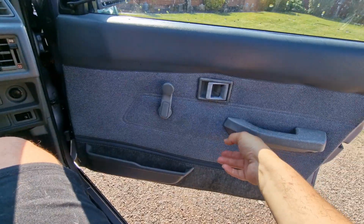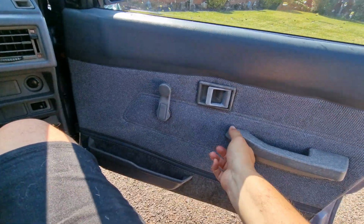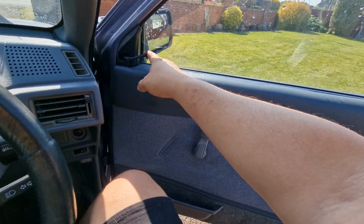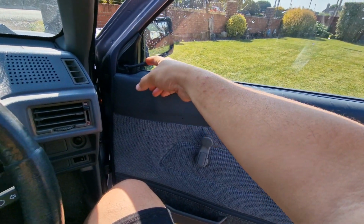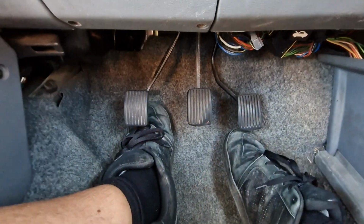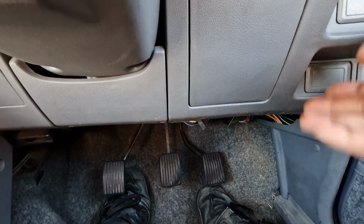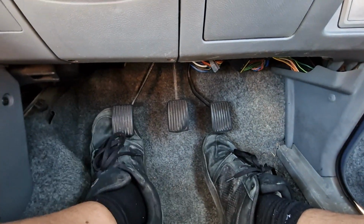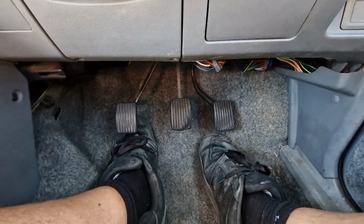Driver's door then, same as the passenger's window winder handles, keep fit handles, doors, and bits and pieces. The only alternative difference is your wing mirror adjuster on this handle. Taking a look in the footwell. There's my legs. You've got the bonnet pull, you've got the fuse box here, and then you've got obviously clutch, brake, and accelerator, because we've got a manual car.